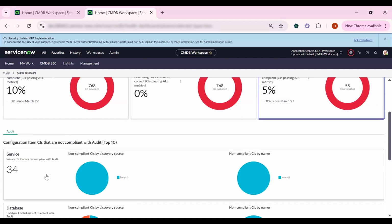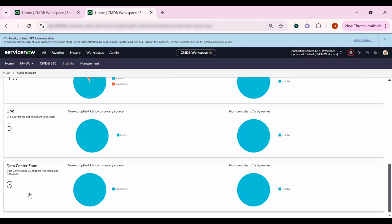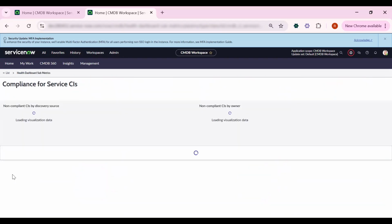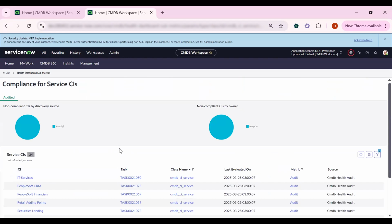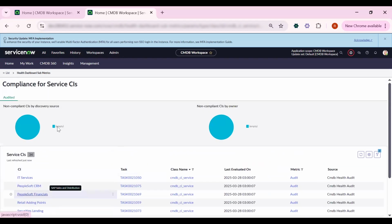Over here in the compliance section, similarly, we just have the audit section for whatever's been set for compliance rules. We have a number of different types of classes affected here. So if we click into one of these, it will bring us to the list view, and we can see the list of CIs that should be revised as part of this for anything that's out of compliance.